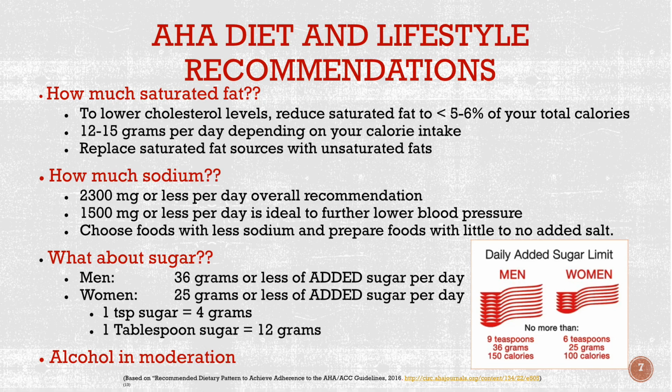So what does 36 grams or 25 grams really look like? Well, a tablespoon of sugar has 12 grams of sugar in it, and a teaspoon of sugar has 4 grams. So if I put a teaspoon of sugar in my coffee in the morning, that's only 4 grams of sugar, and I'm allowed about 25 grams for the day. So I'm doing okay.